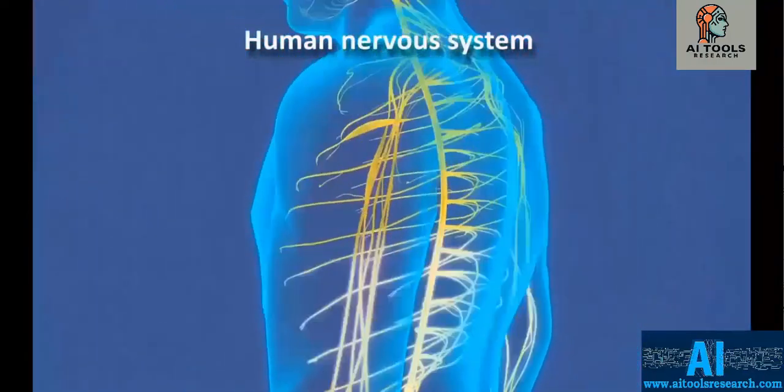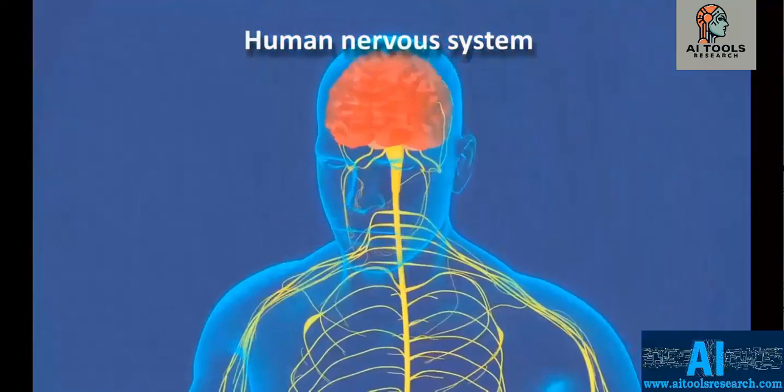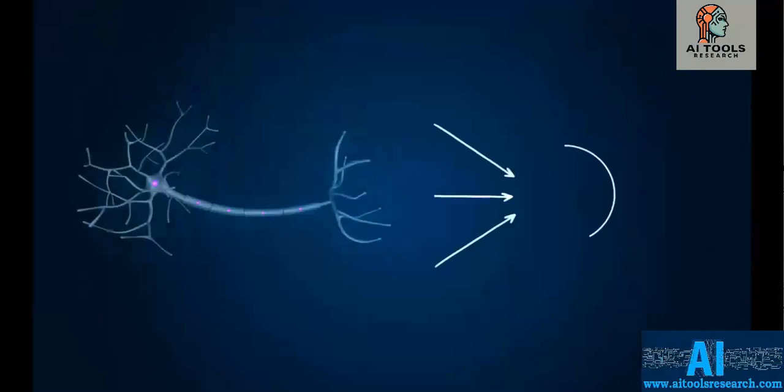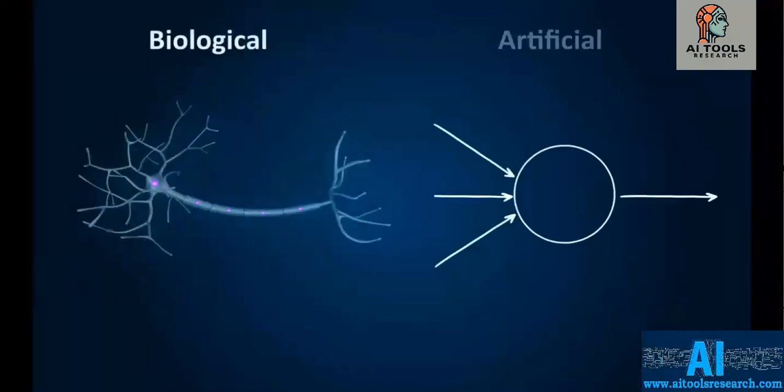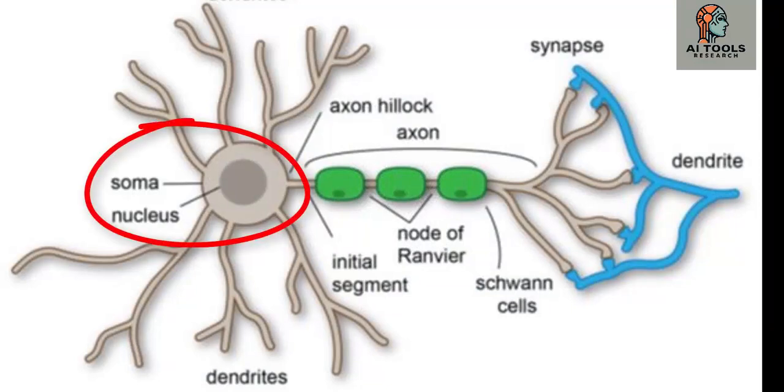Imagine a neuron as a microscopic maestro, orchestrating the symphony of your thoughts, feelings, and movements. That's the essence of a human neuron, the fundamental unit of your nervous system. These tireless tiny titans are responsible for everything from the flutter of your heartbeat to the spark of inspiration in your mind. Here's how you can picture this wonder of biology. There is the power center. At the heart lies the soma, the neuron's cell body. Think of it as the conductor's podium, housing the nucleus, the brain of the cell, and other organelles that keep things running.